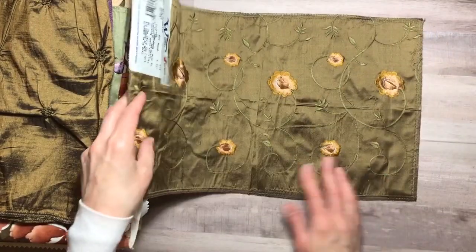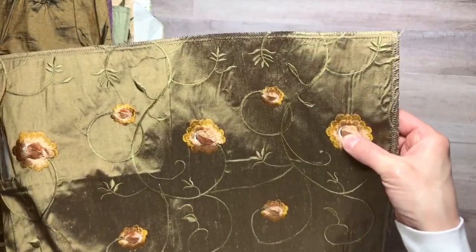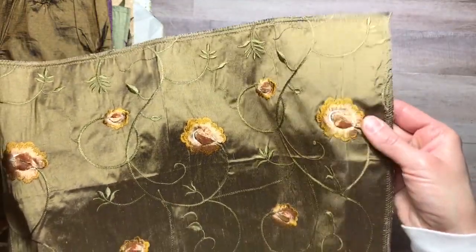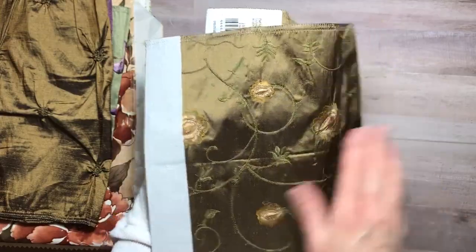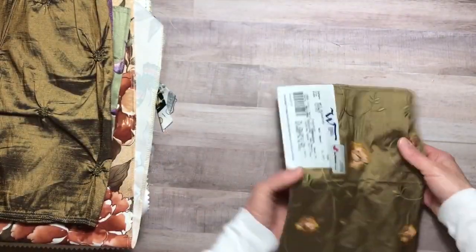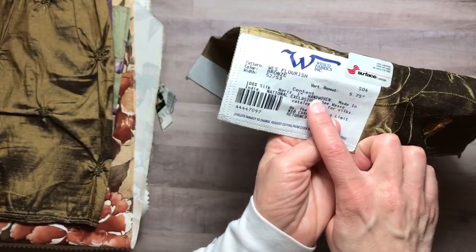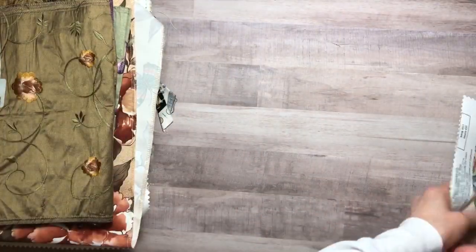Here's another great embroidered fabric. That was 100% silk. So on this side of it, you have the raised embroidery here. I don't know if you'll be able to see that. But on the back side, it's flat, which is super nice. So again, both sides are available for use. But this is lovely. It says it's hand woven, made in India. Of course it is, because they do wonderful work there.